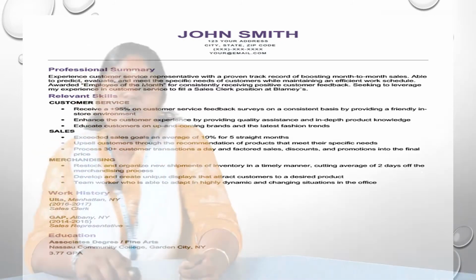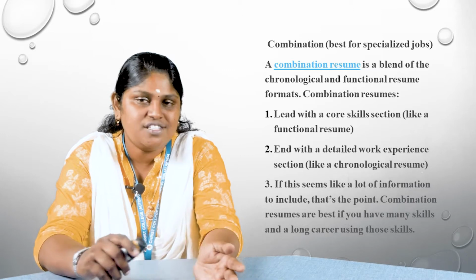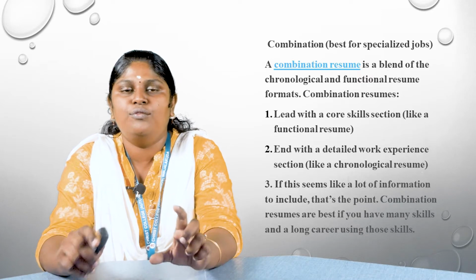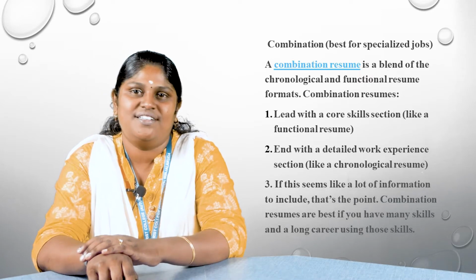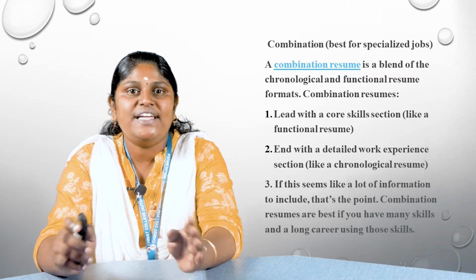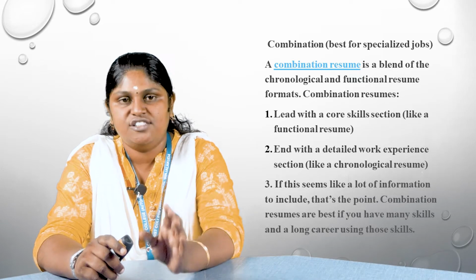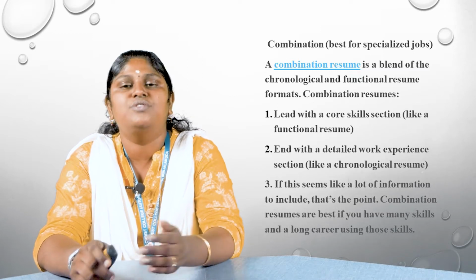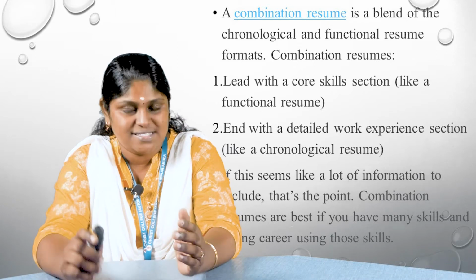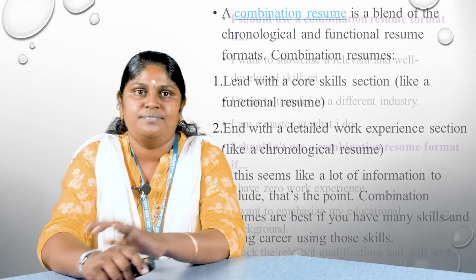The other thing is the combination resume. A combination resume is a blend of the chronological and, yes, of course, the functional resume formats. That is why we named it combination. And it leads with a core skills section and then a detailed work experience section. And a combination resume seems like a lot of information to include. That is the point. Combination resumes are best if you have many skills and a long career using those skills.